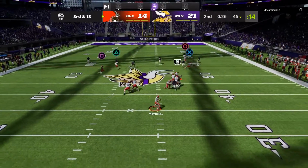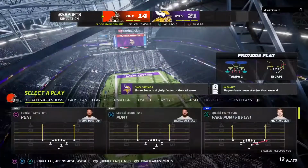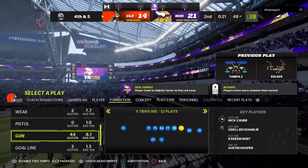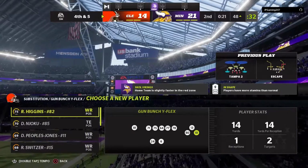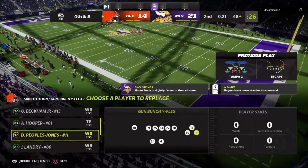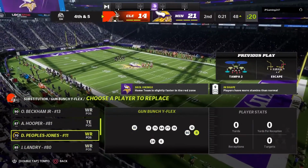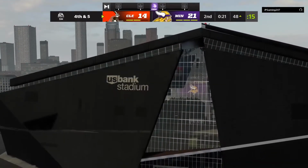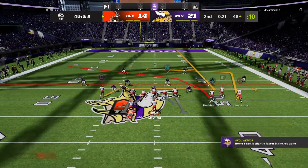Now on 3rd and long, they'll look to throw. Going out wide, finds Chubb. And they'll get this across midfield, but not nearly close to a first down as he's stopped at the 48. Now a timeout called for by the offense as the clock will stop with 21 seconds to go here in the first half. And no move to get the offense off the field. They're going on 4th and 5.